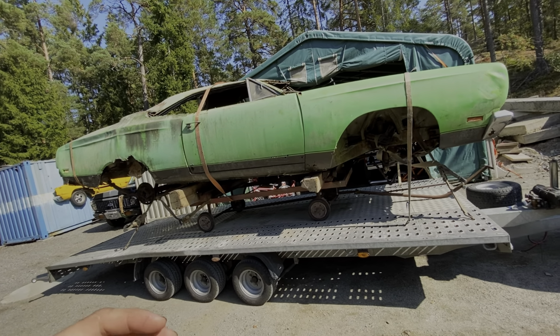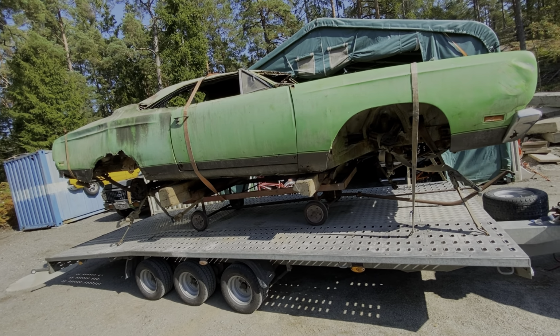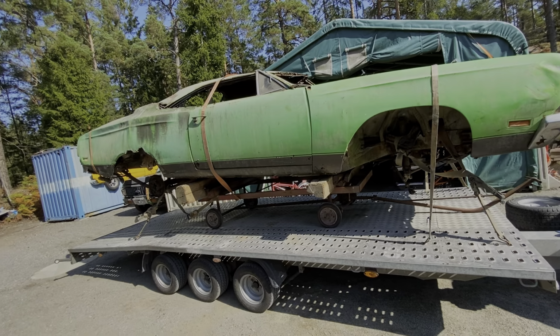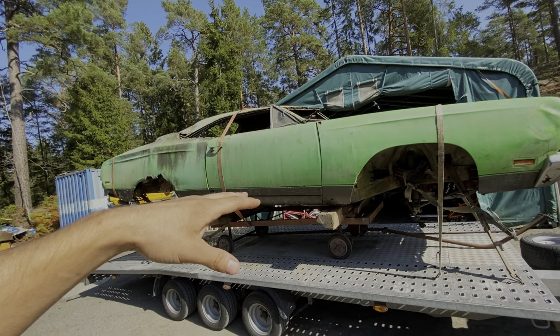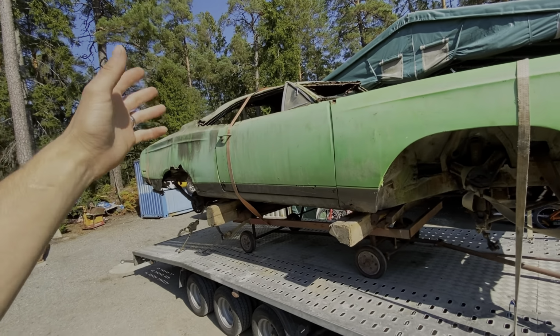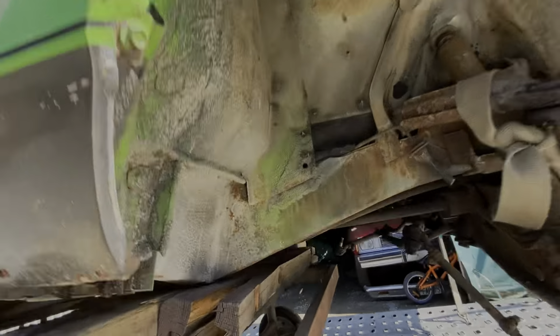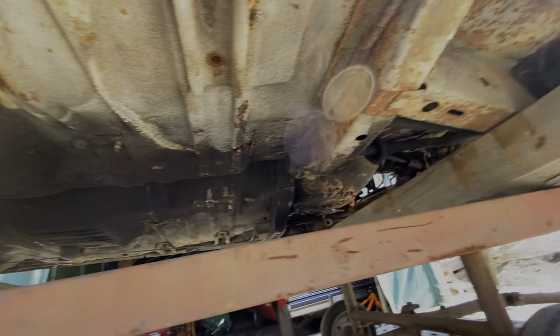And I have seen other cars imported from Florida, and I think it's the salty air from the ocean that causes the cars to rust from the top down instead of from the bottom up, because it's really, really rusty in the roof. And we're gonna talk about the roof, but it's super, super solid in the frame rails. And I mean, it's a Mopar, so it's got rust in the floors, but compared to my 67 Chevelle, this is nothing.